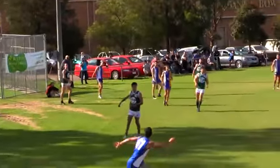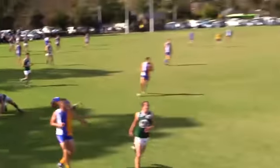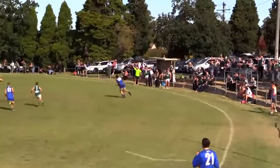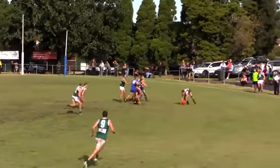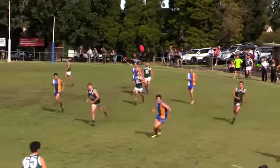At the back, Macleod have it on the back flank and a kick up the line there. Josh Riddle had a big bump on his man there, but the play goes on. A kick up towards half forward now. Macleod with all the forward movement. Sayers had front position on that one, couldn't bring it in though. Emery, a handball out wide, finds a teammate on the outside. Macleod again applying a lot of pressure here.